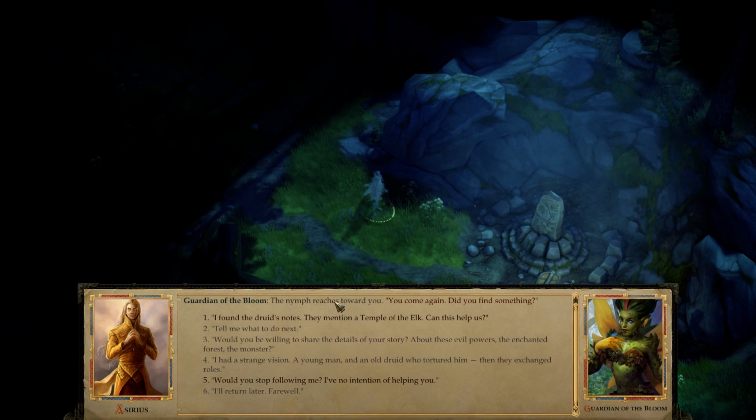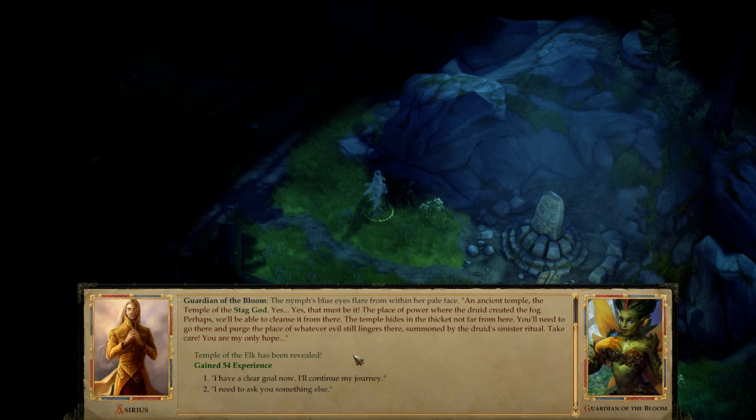I found the Druid's note. They mention a temple of the Elk. Can this help us? An ancient temple. The temple of the Stag God. Yes, that must be it. The place of power where the Druid created the fog. Perhaps we'll be able to cleanse it from there. The temple hides in the thicket not far from here. You'll need to go there and purge the place of whatever evil still lingers there, summoned by the Druid's sinister ritual. Take care. You are my only hope.